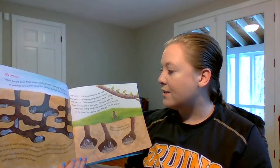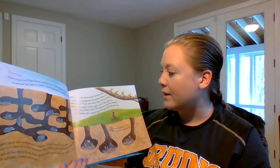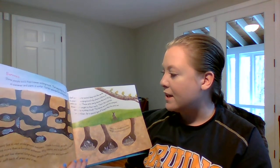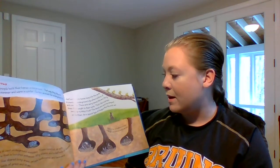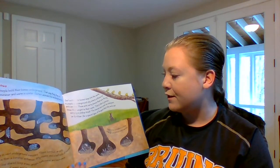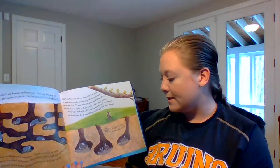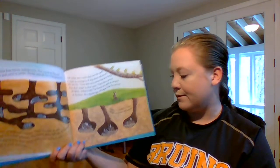Leafcutter ants tunnel deep into the earth to create an underground city where millions of ants can live. These ants carry leaves that are 30 times their weight to their nests. That's like a person carrying a pickup truck. The leaves are used as compost or fertilizer for a special type of fungus that the ants eat. Rabbits live underground in cozy side-by-side burrows called warrens.